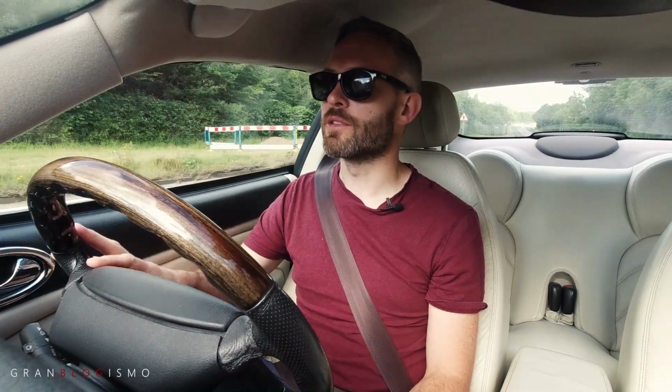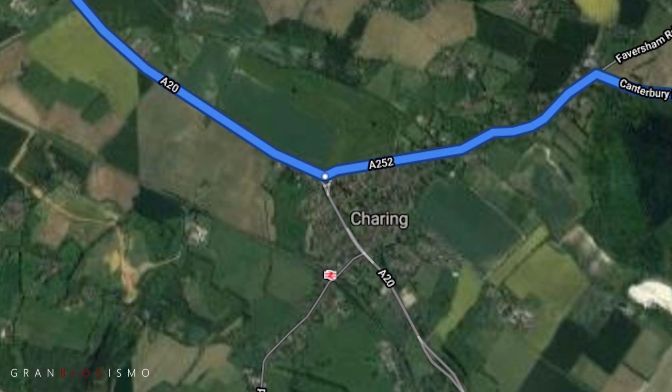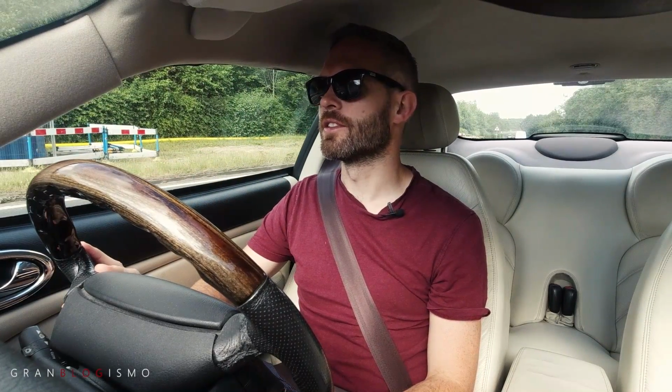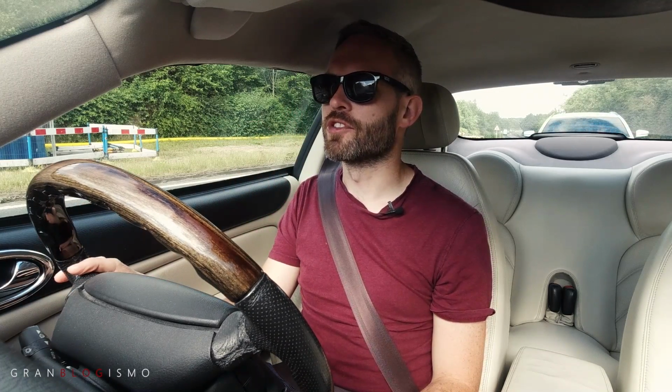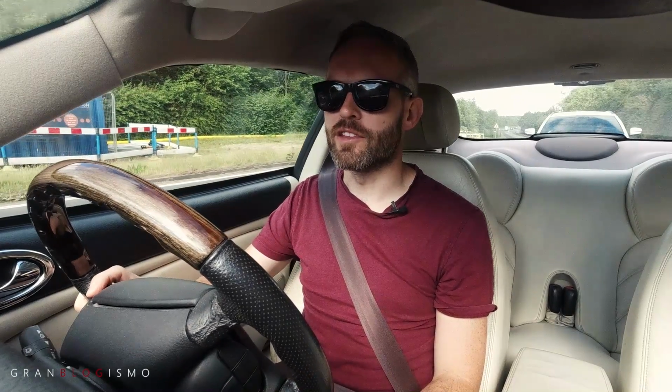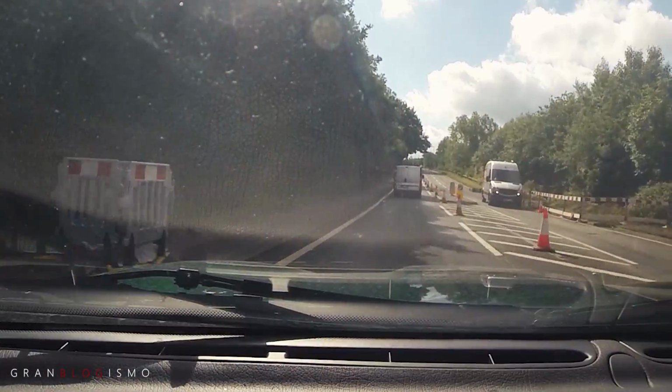But anyway, we continue on the A20 for a while until we get to a junction called the Charing Fork. I don't know if it's actually officially called that, but that's what's referred to in the book. And twice actually, Bond goes through that bit of road, and the first time is just on the way down to the Moonraker base, and the second time is in a bit of a climactic car chase with Hugo Drax, the baddie. I won't give away too much what happens, but both times they go left at that junction, so I have to keep my eyes peeled for it, hope I don't miss it.